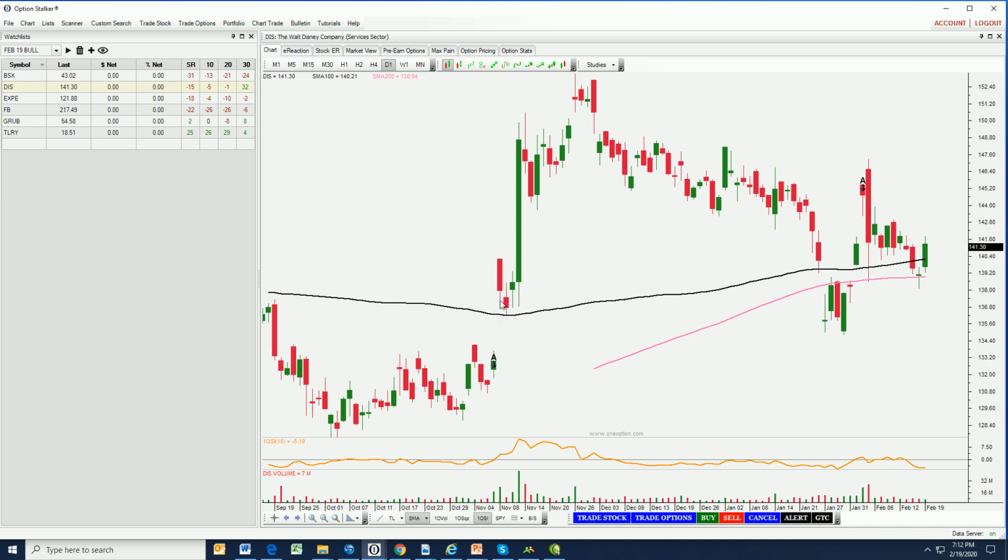That's been a support level. Stock gaps higher, checks it, it holds, takes off. So this price level right in here is not too far from that 200-day moving average. It's probably down to the 136 level. I like it. I think Disney's going to at least hold its own right here. Not expecting any big market moves.